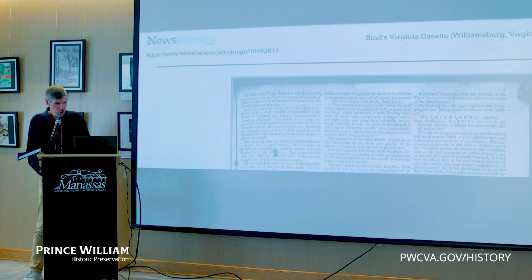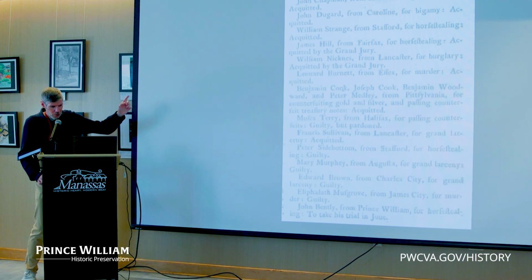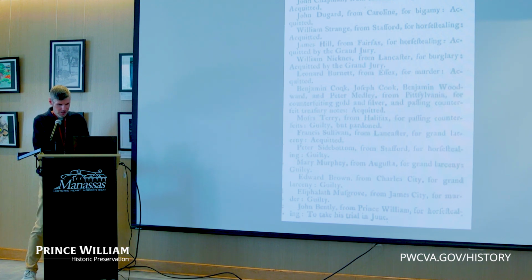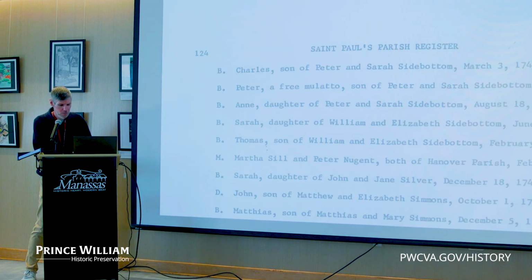Well, when I look elsewhere in the historical record, from Rind's Virginia Gazette from Williamsburg, April 1773, we find Peter Sidebottom from Stafford for horse stealing, guilty. And note that the father of the mixed race Sidebottom children was named Peter Sidebottom.